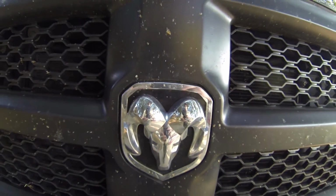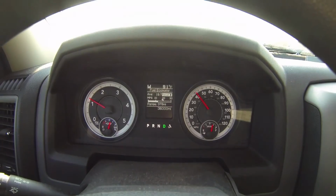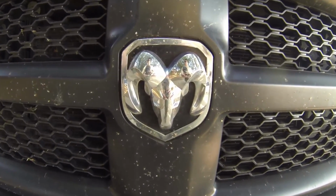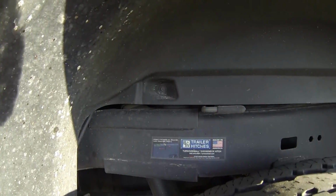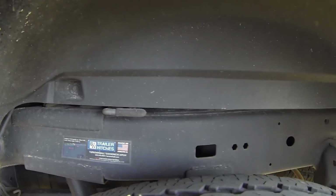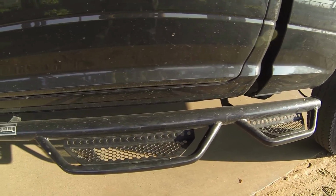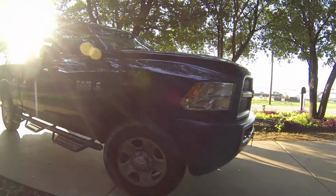This is my review after owning this truck for 36,000 miles. It is a 2015 Ram 2500 with the Cummins four-wheel drive. The only things I've had added to it are the gooseneck hitch and the running boards, which are just Ranch Hand, because my daughter was pretty small at the time and it was easier for her to climb in and out.